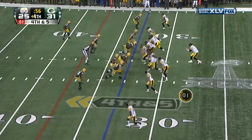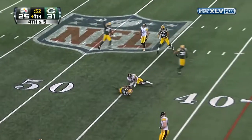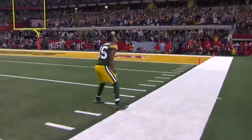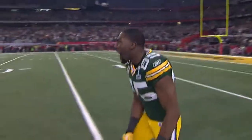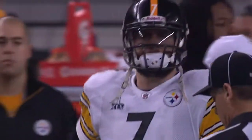Incomplete, so it's do or die time. 4th and 5, last chance saloon. Ben Roethlisberger throws incomplete to Wallace. Nice, and that is it. The Green Bay Packers get the big-time defensive stop, and there will be no 7th trophy in Pittsburgh this year.